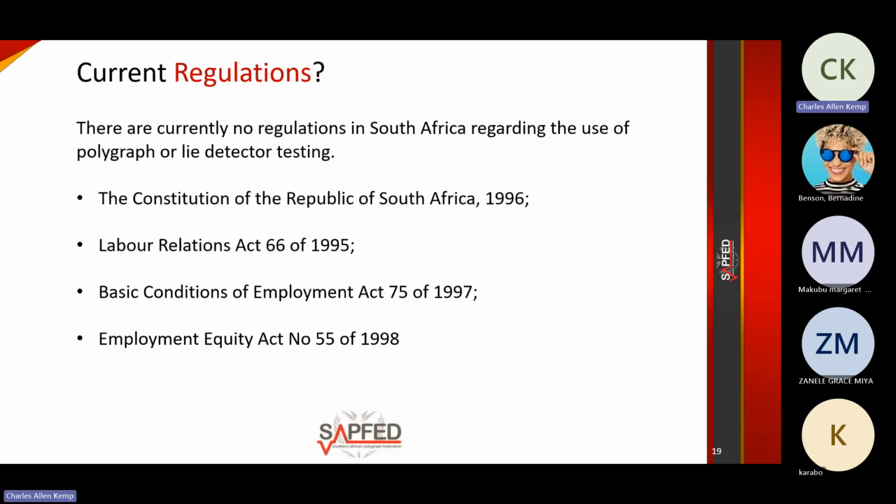So current regulations in South Africa: there are no regulations directly pertaining to the use of polygraph examinations or lie detector tests. This is a huge problem, because essentially it means that any person can pick up the instrument and call themselves a polygraph examiner, or as they often like to do, call themselves forensic psychophysiologists. The fact of the matter is that the majority of examiners in South Africa do not adhere to international standards of practice, do not belong to self-regulating professional bodies, or do not have the correct qualifications. I'm sorry to say that the local schools especially, a lot of them provide 1-week training courses, which is a big problem.